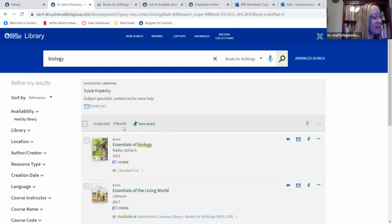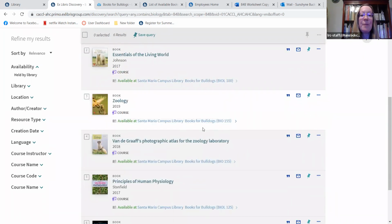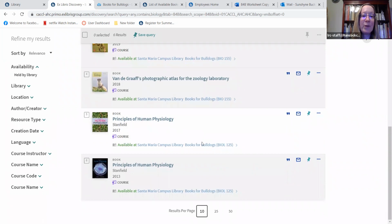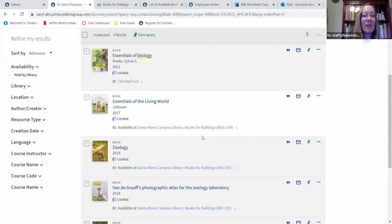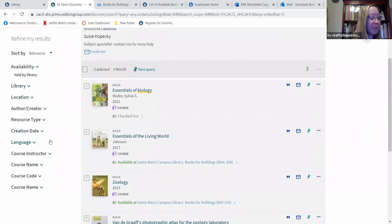So we have 6 results, as you can see. Notice how only the Books for Bulldogs texts have been retrieved from our catalogue, from our collection. Notice the various headings we have under Refine My Results. So, you can choose these different options to search by, particularly in terms of looking for your Books for Bulldogs textbooks.